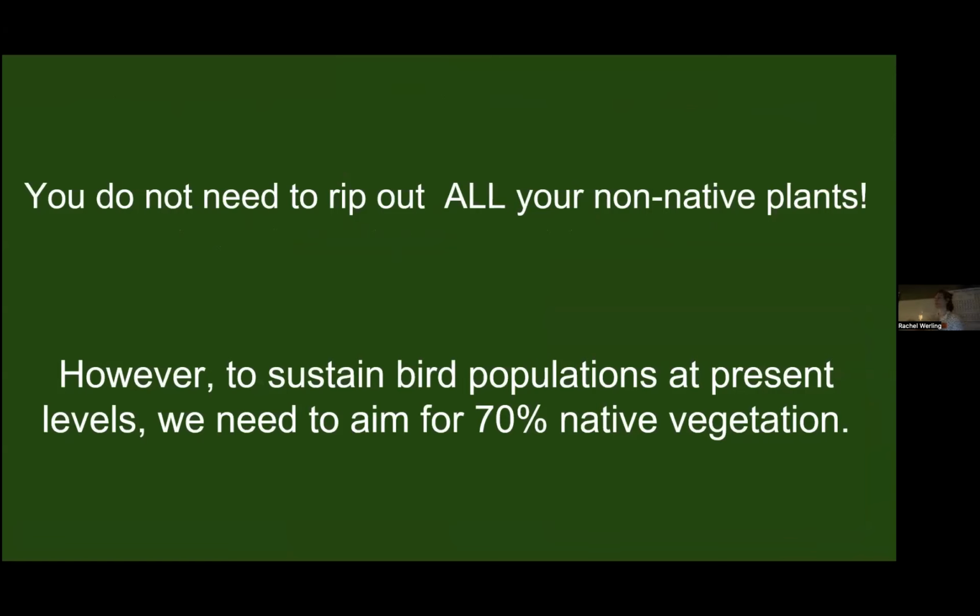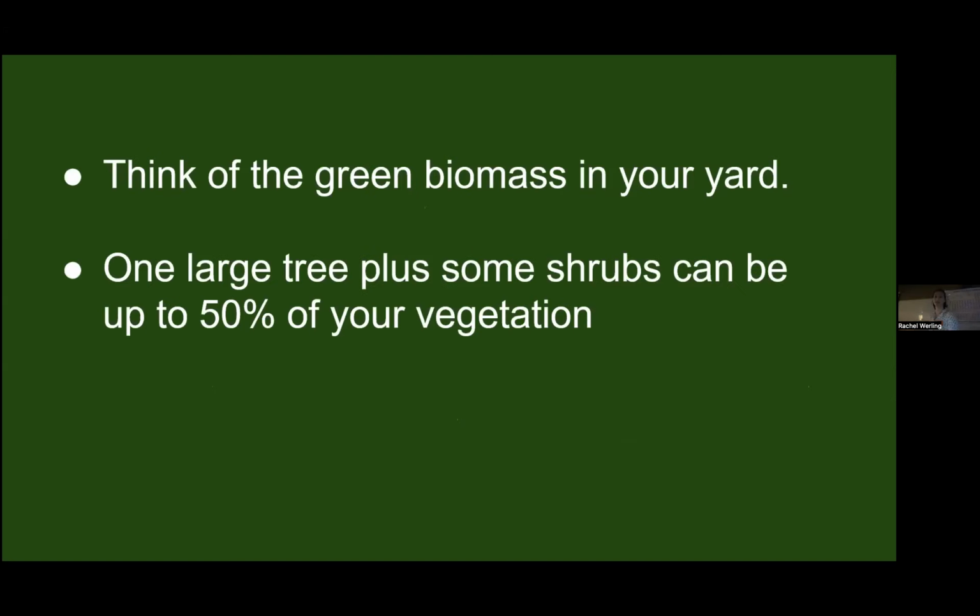So we don't need to get rid of everything non-native. There are some things that are really pretty that we just love so much, near and dear to us. But in order to keep our bird populations where they're currently at now, not where they used to be, we need to aim for getting our lands to be 70% native plants to have enough food for all of those birds to survive and reproduce.